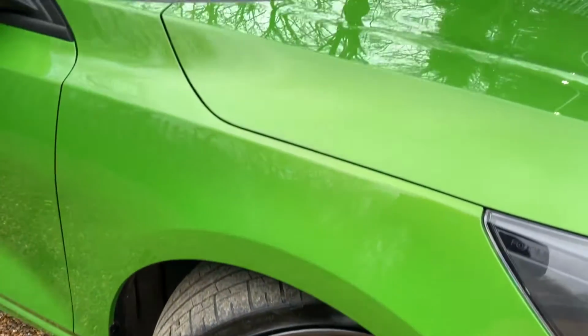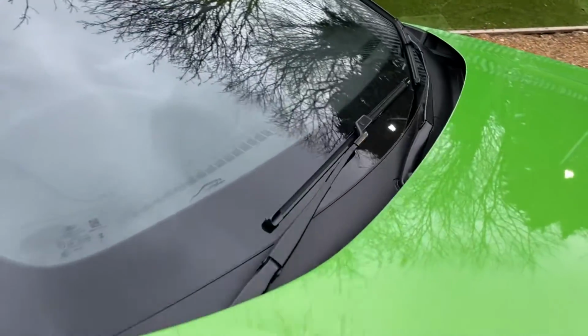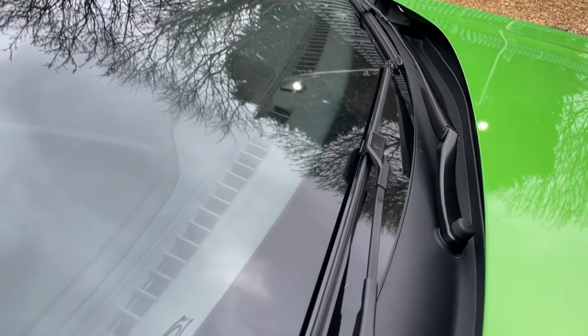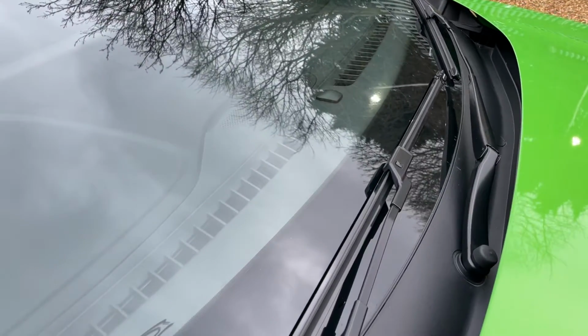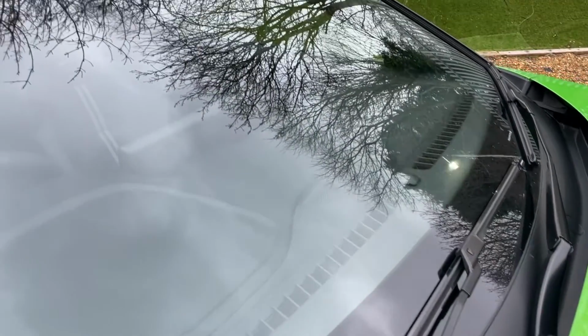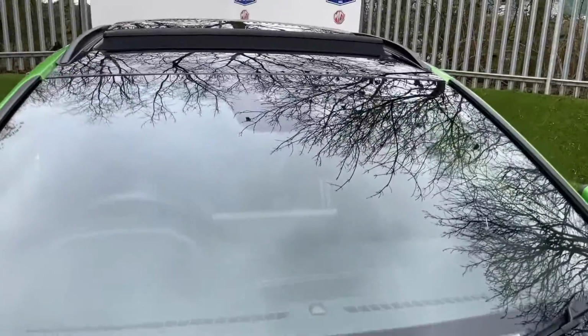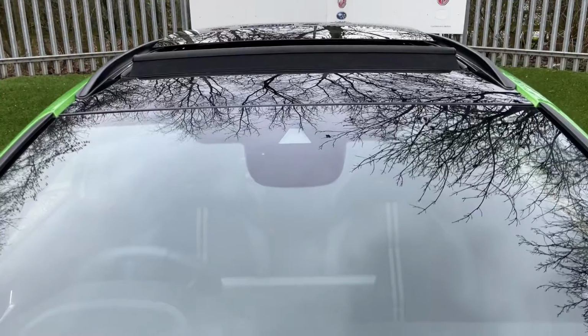Just going to draw your attention north quickly because you guessed it, more spec. That there is a light sensor, so as the sun goes down and the moon comes up, your headlights will come on automatically. Moving the camera north now, knowing that you're about to be blocked out by a reflection of a tree, we have some more sensors.